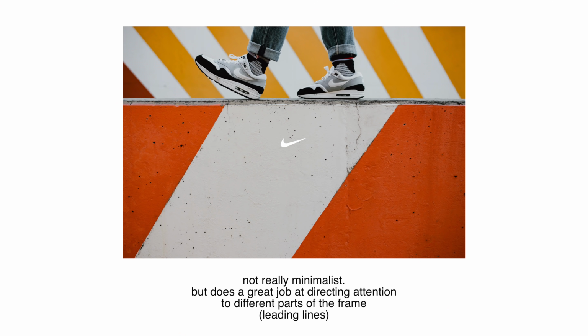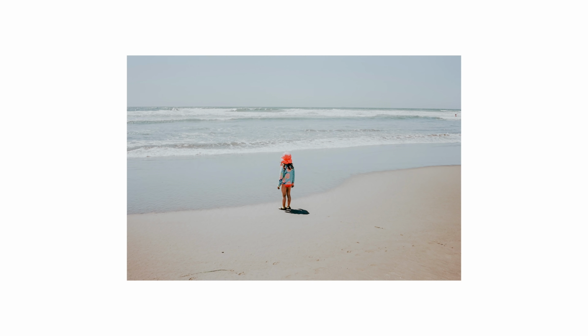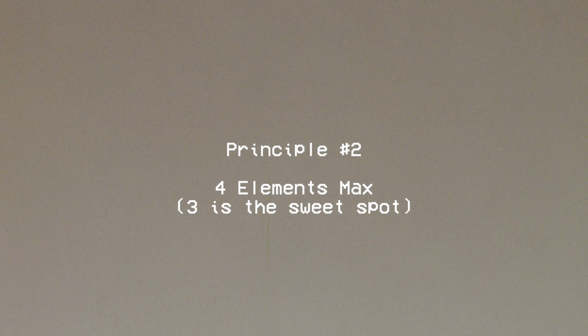There are other photographic compositions that make the viewer's eyes go from edge to edge, top to bottom, left to right, all around in a circle, but in a minimalist composition, my eyes should be able to snap right into the point of interest, so to speak, and I should understand what this photo is trying to tell me right away. And to build off that first principle, number two is you should have four elements max.